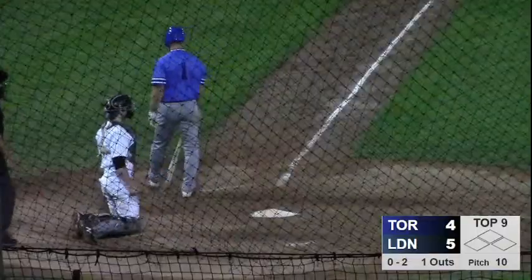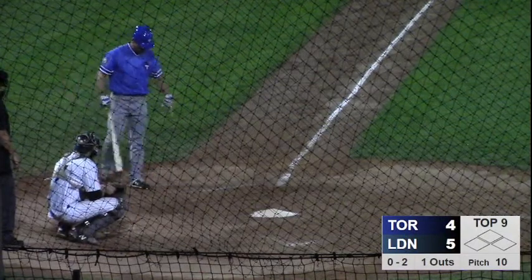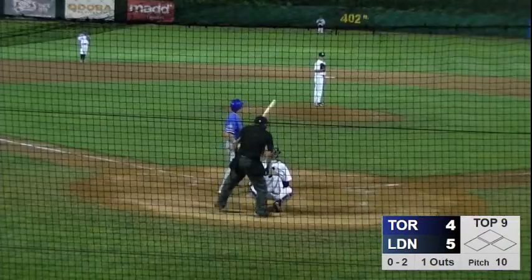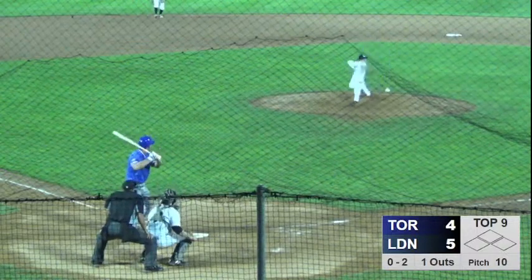That was a beautiful breaking ball there from Jared Lund. Got Connect to flail at that one. And it's 0-2. He's a strike away from getting out of this. Get out of this at bat, I should say. The 0-2. As Lund grabs his sign, comes to the plate.